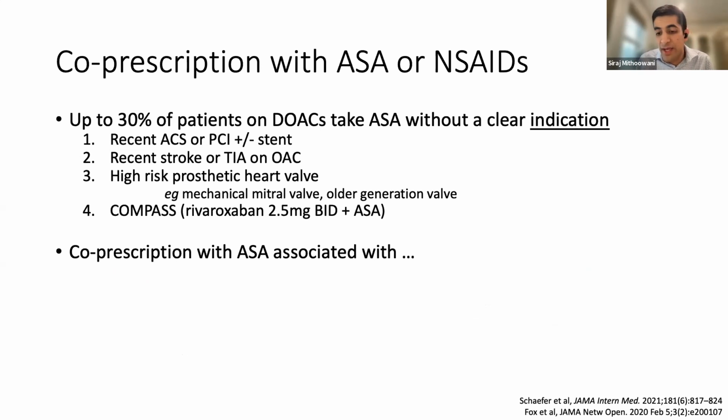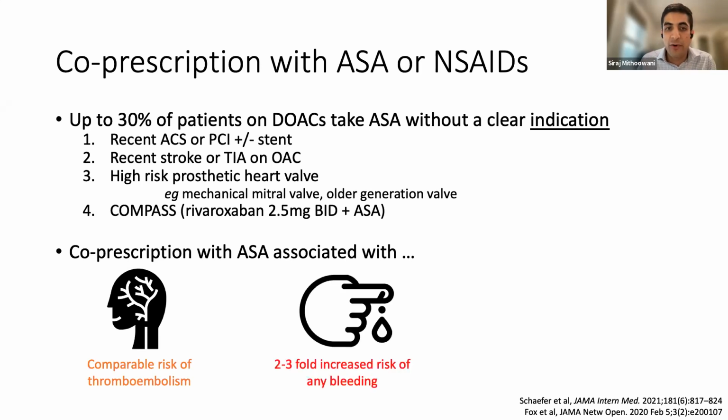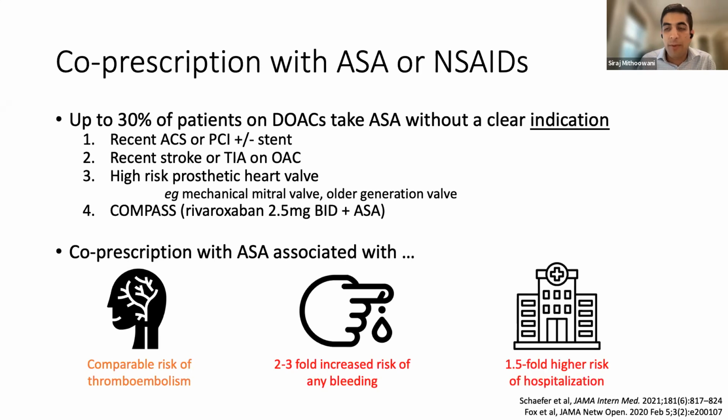This sounds obvious when you say it, but it's the most important drug interaction with DOACs. Co-prescription with aspirin is associated with a comparable risk of thromboembolism in most patient populations, a 2 to 3-fold increased risk of any bleeding, and a 1.5-fold higher risk of hospitalization. So I think we often as clinicians underestimate the potency of the combination of an oral anticoagulant and aspirin. Just something to pay attention to, especially for patients who, obviously take a very detailed drug history, but being very conscious and cautious about the co-prescription of aspirin with DOACs would go a long way.